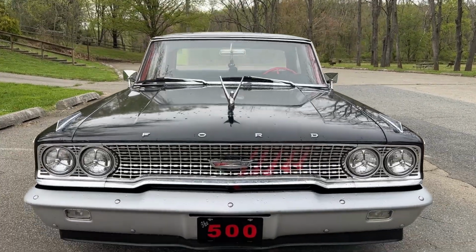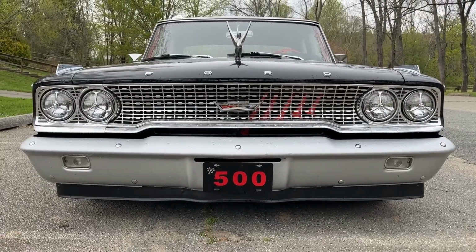So for now, I'm going to show you what I got. This is exactly how I bought it. I'll be doing things to change it here and there, but for now, here is exactly what I purchased. We'll start with the front-on tour.